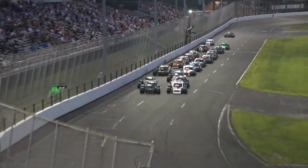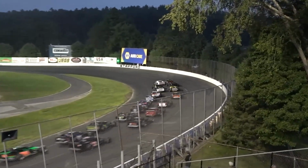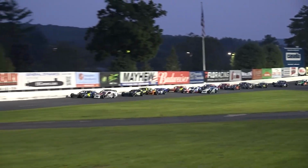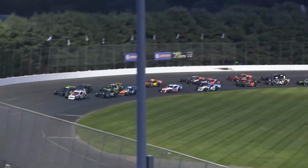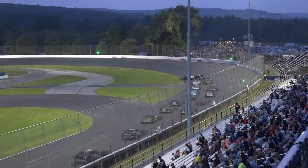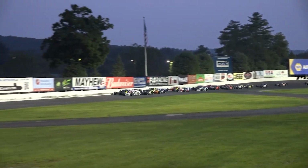Good start that time. Bottom of turn number 1, Austin Beers, RJ Marcotte, side by side and wheel to wheel. No one has the advantage in this one. Beers goes up the hill, and there's still a pack of 6 contending for the same airspace. Beers leads lap number 1 over Marcotte in the outside lane. Then it's going to be Chapman.